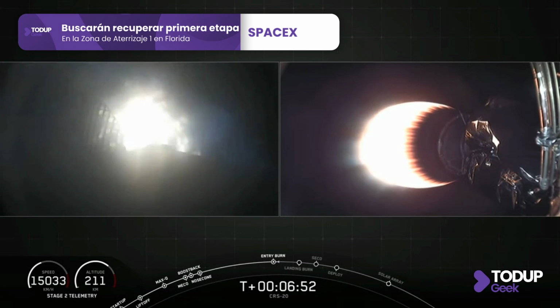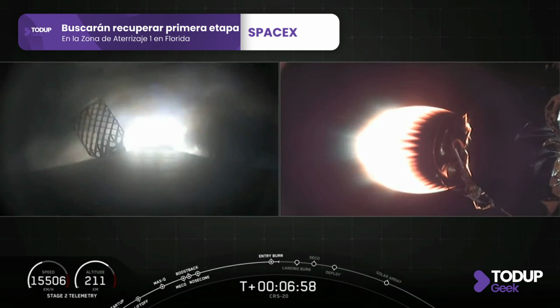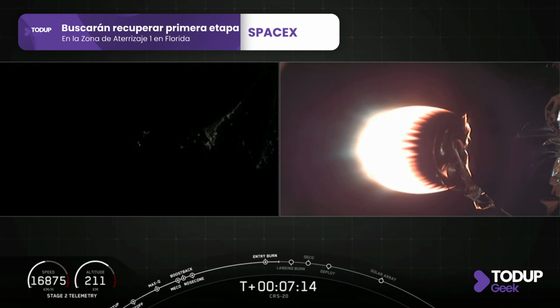Again, as I mentioned earlier, there's those grid fins that you can see on your left-hand screen near the top of the first stage. That's guiding the vehicle to the landing zone. Entry burn shutdown. And there's that shutdown of that entry burn. So we're just about 40 seconds away or so from the landing burn start. The landing burn will last about 30 seconds before the vehicle touches down.